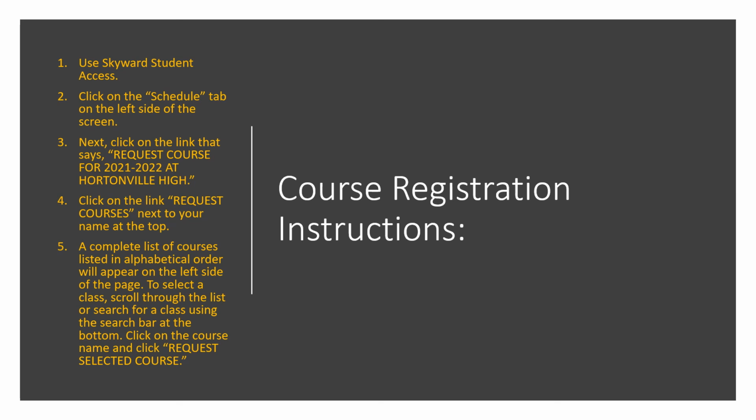A complete list of courses in alphabetical order will be on the left-hand side, and you can either scroll through those completely, or you can search using the exact name of the course or the course number on the bottom. Once you find the course that you'd like to add, you're going to click on it. It will then highlight it.